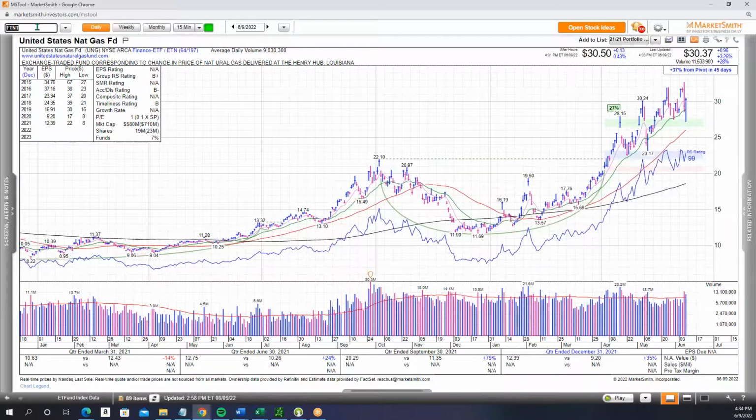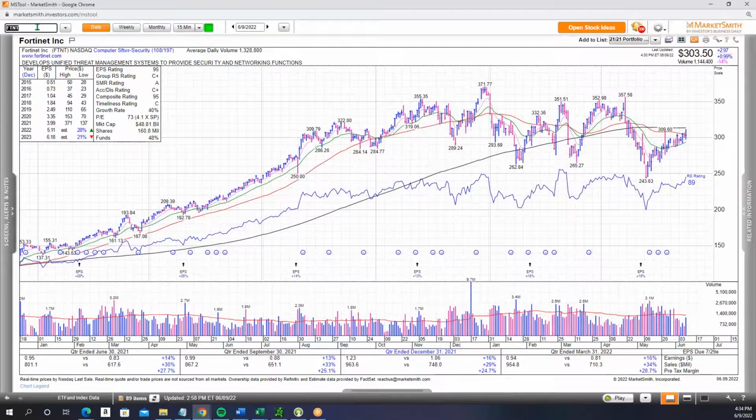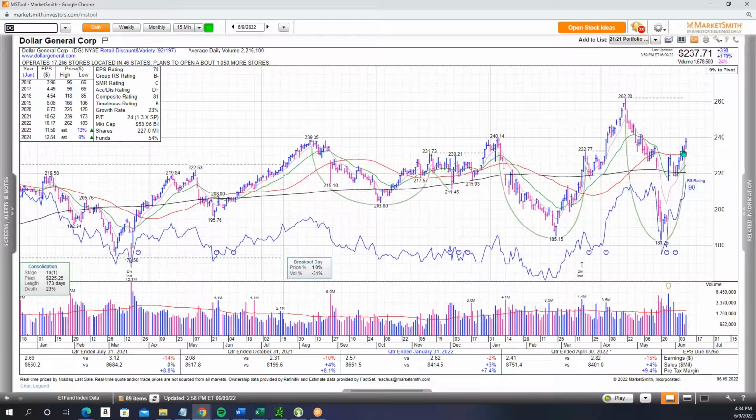FTNT announced a split. This one managed to stay green, and to be honest with you, I don't quite know how, but managed to stay green today. But again, this is not necessarily all that constructive of a chart either. But FTNT announcing a split, and then you got DG, Dollar General, showing some relative strength today, up about 2%. You can see the RS line blue dot there.